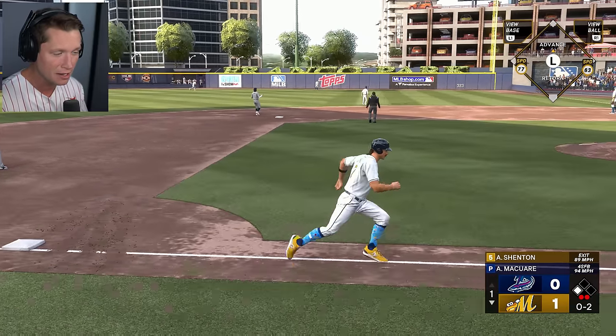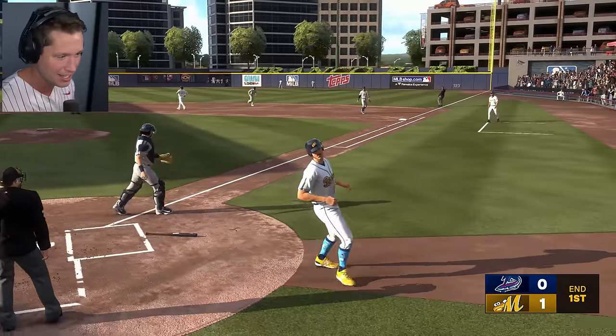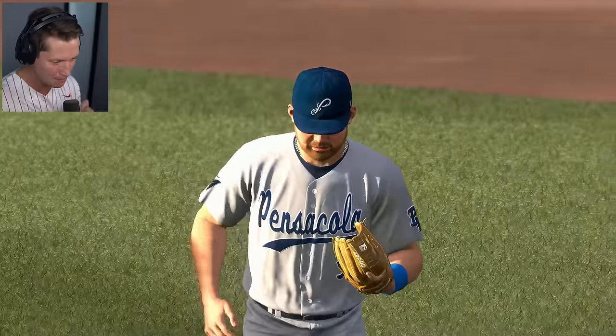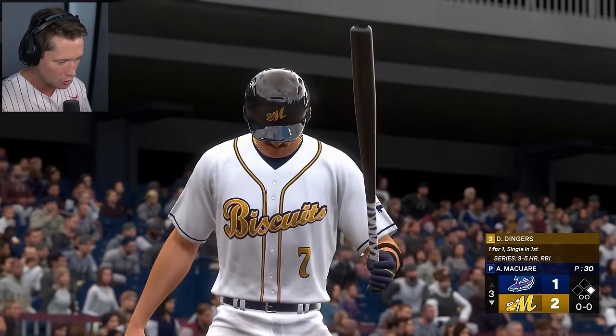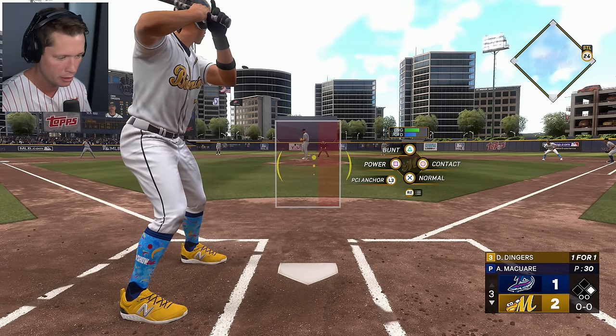I felt good about that one. I felt like sometimes it's got that nice pop to it. I thought that had the pop on there, but it's okay. Off to an early lead. Bottom of the third. Got a guy on first base here. Time to go back to war.